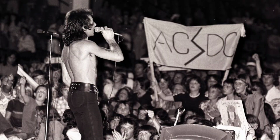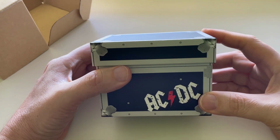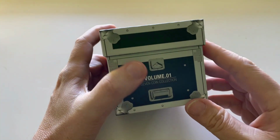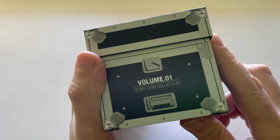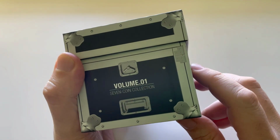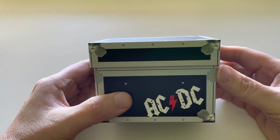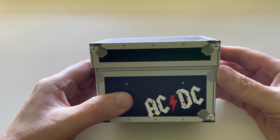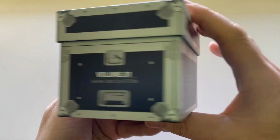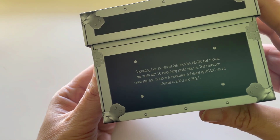And in paying tribute, the Australian Mint released some AC/DC coins. And this is the collector's box in which they give them out. Now it does say Volume 1, which leads me to believe that there could be a Volume 2 coming later down the road. But this is the box set that they have of all 7 AC/DC coins that are in Volume 1.